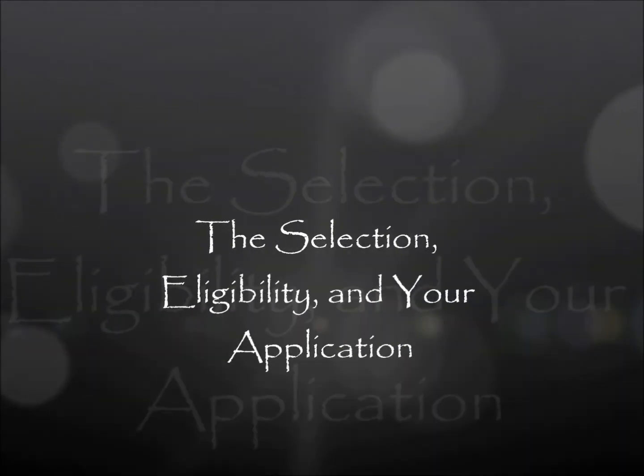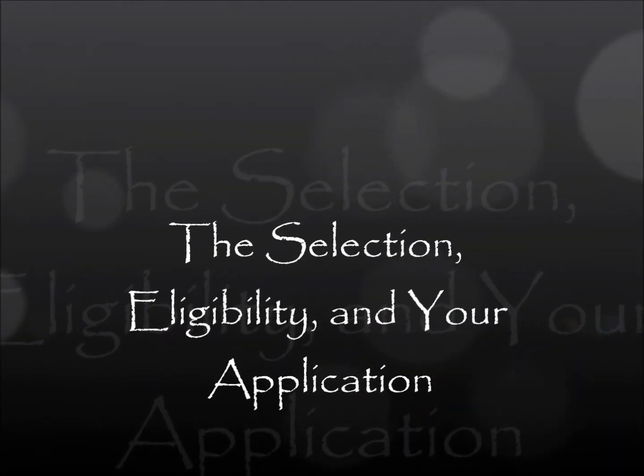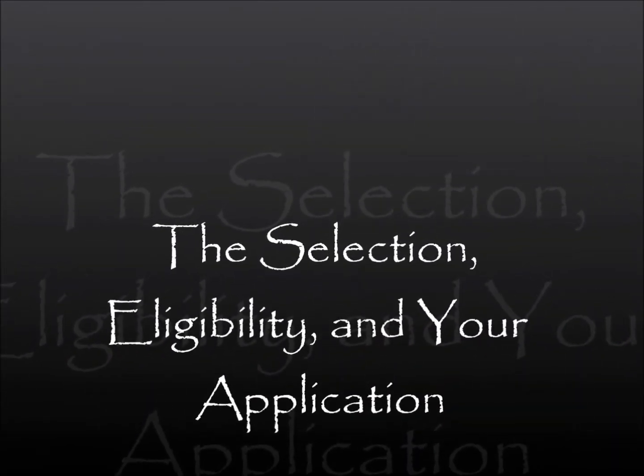The selection process is very high for admission to the Governor's School at Innovation Park. For more detailed information on how to apply, how the selection committee chooses its candidates, and if you're eligible, go to the Governor's School website on the screen and click the About Us tab on the left to learn more.